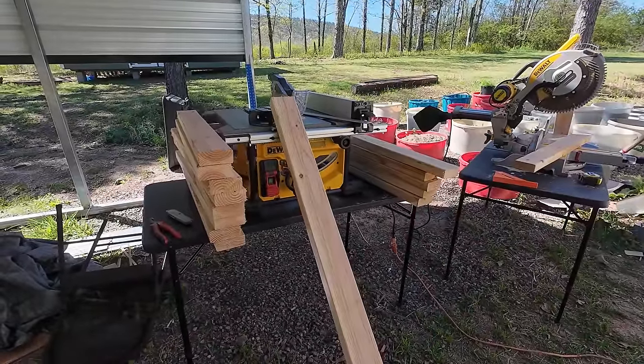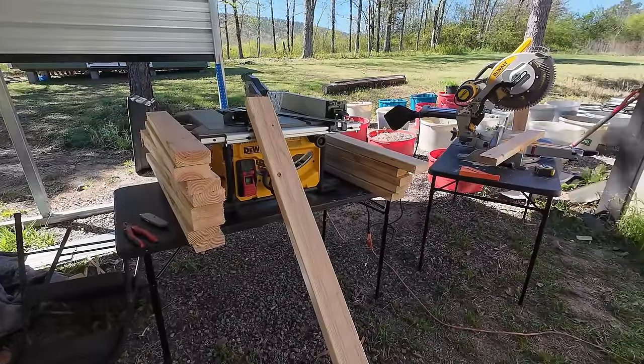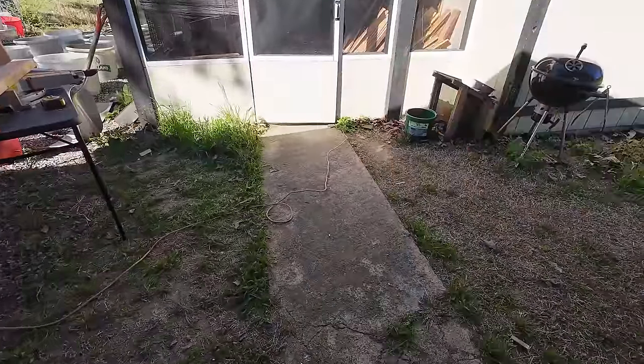And we're gonna start assembling it. I really don't wanna assemble it out here because it's gonna be heavy, but it's gonna be easier to do it that way. Do it right here on the sidewalk.